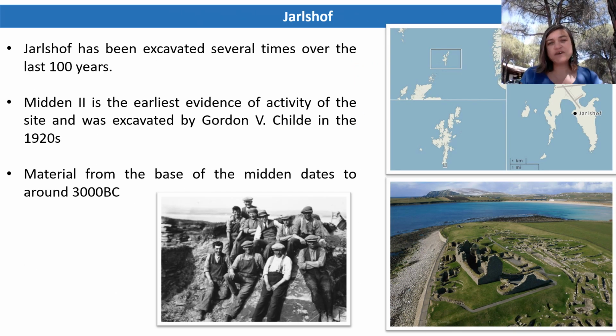Now, Jarlshof has been excavated several times over the last 100 years, and it's really a palimpsest of Neolithic, Bronze Age, Norse, medieval, and more recent times. Midden 2, rather unexcitingly named, was the earliest evidence of activity and was excavated by Gordon V. Childe. And here he is with the excavators at the site in the 1920s. And the material from the Midden dates to around 3000 BC.